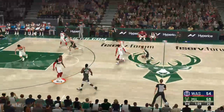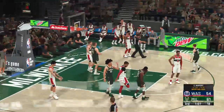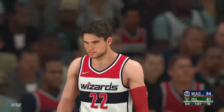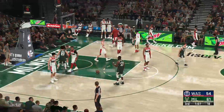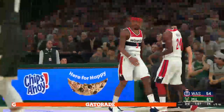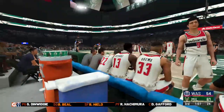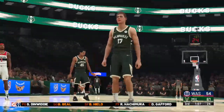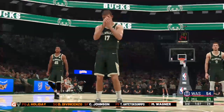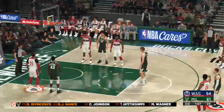And it's Hachimura missing. Milwaukee has got nothing to fall here in the third. 0 for 4. And the whistle blows as the basket counts. Chance at a three-point opportunity here. One free throw coming up. Corey Kispert. That's his first personal. Nance, he's checked in for Drew Holiday. At the line for the box, Moe Wagner. One shot.